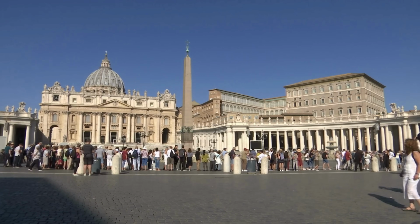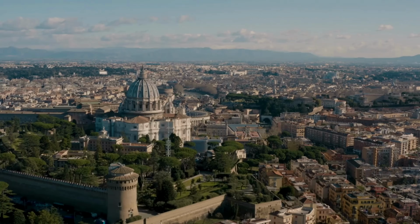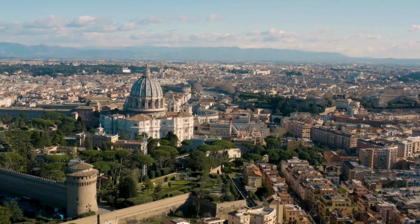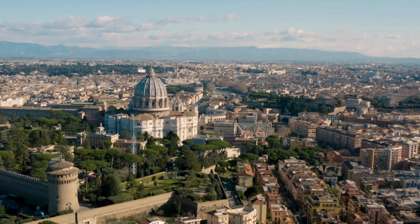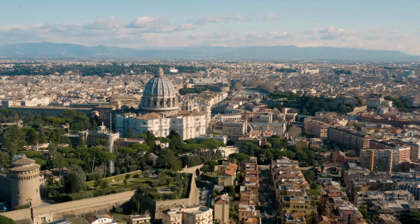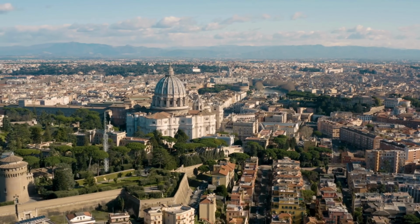Despite its small size, Vatican City operates as an independent state with its own government, post office, and even its own currency, the Vatican lira. It upholds its sovereignty through diplomatic relations with other countries and plays an influential role in international affairs, particularly in matters related to religion and human rights.